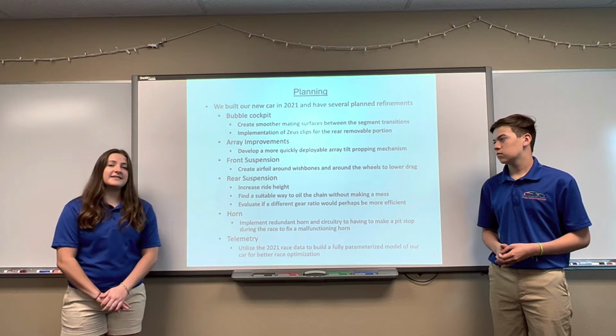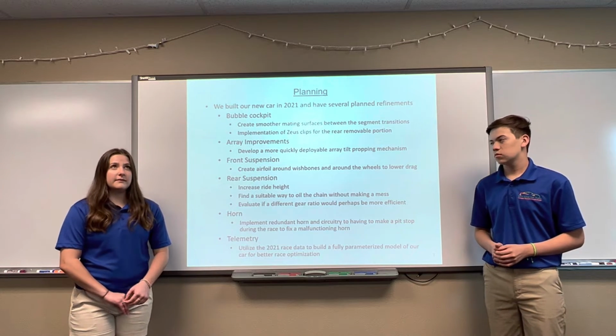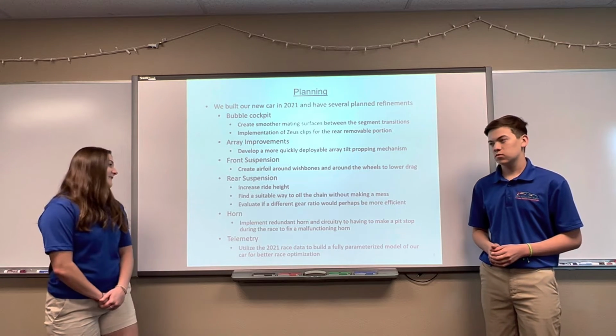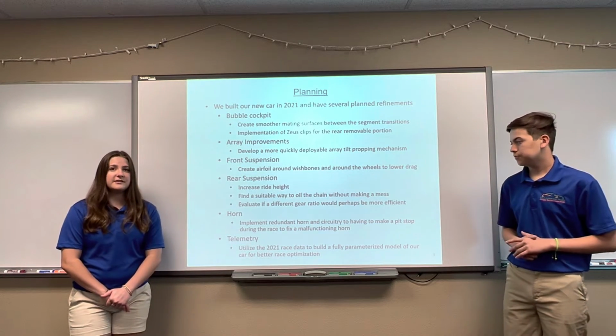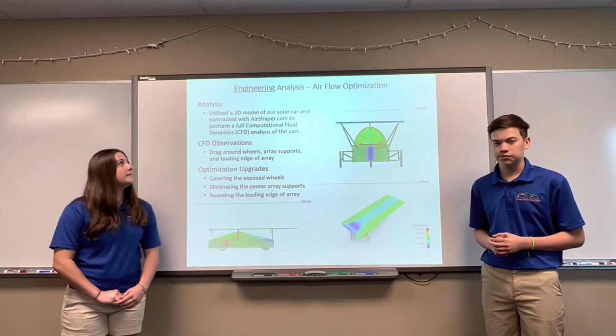For the horn, as silly as it sounds, we implemented a redundant horn to lower the chance of having to fix the horn during the race. For our telemetry, we utilized our data from 2021 to make our racing this year more efficient.